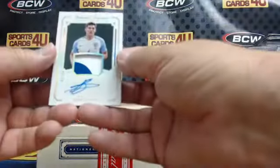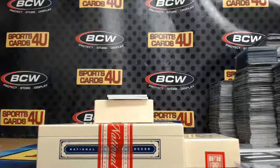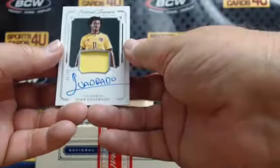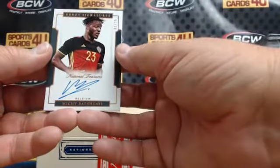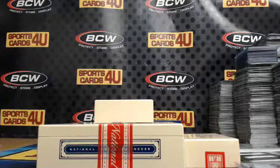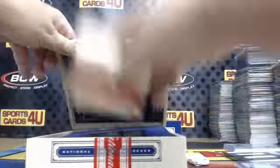Two out of 10, Century Collection, two-color patch autograph, England, John Stones. Century Collection, autograph jersey, 24 out of 99, Juan Cuadrado, Colombia. Last card. Debut Signatures, 1 out of 25, Belgium, Batshuayi. That's the break. Now, a recap.